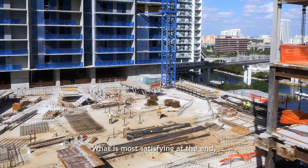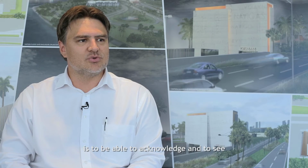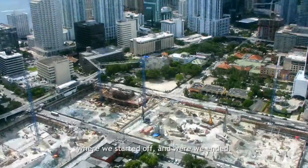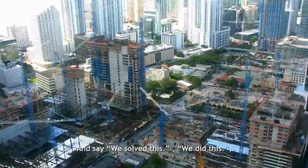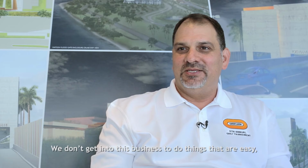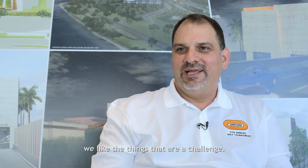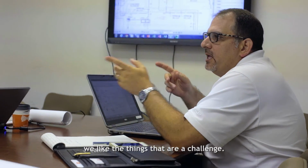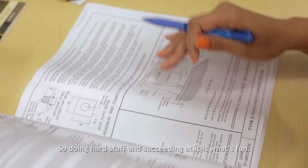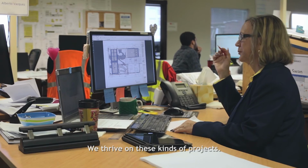What is most satisfying at the end, now that the climate ribbon is basically finished, is to be able to acknowledge and to see where we started off and where we ended. And say, we solved this, we did that, we made it better. It feels good. We don't get into this business to do things that are easy. We like the things that are a challenge. So doing hard stuff and succeeding at it is what's fun. We specialize in these complicated projects. We thrive on these kinds of projects.